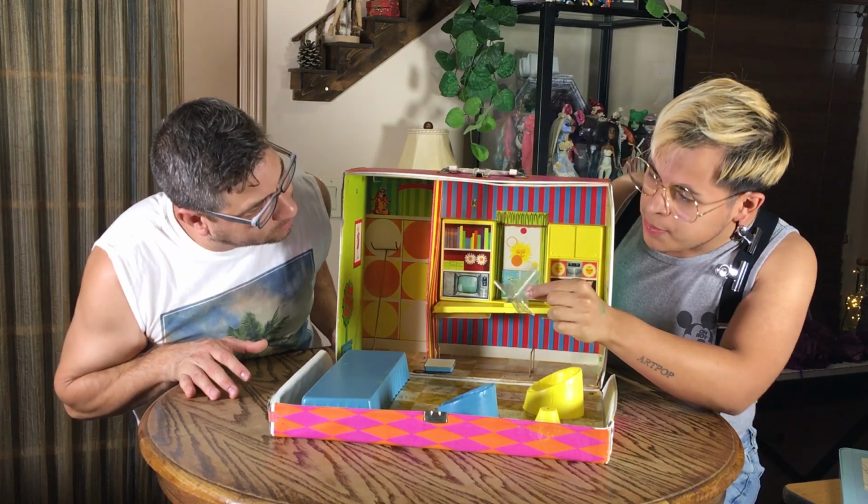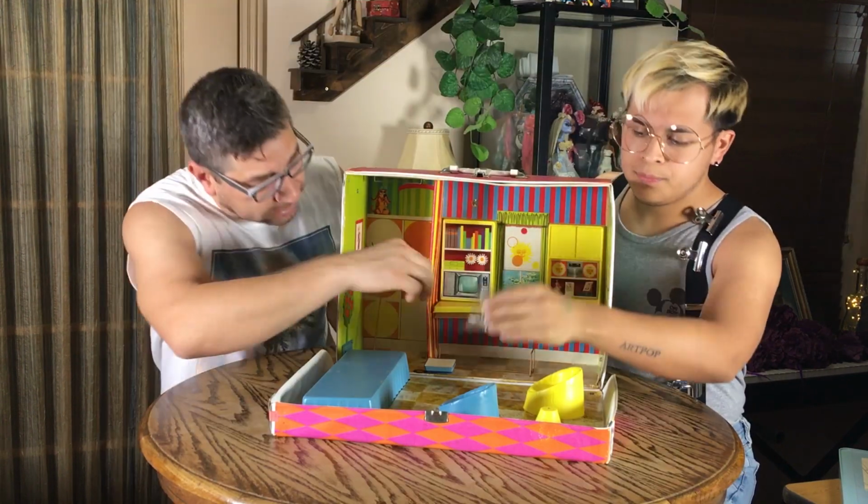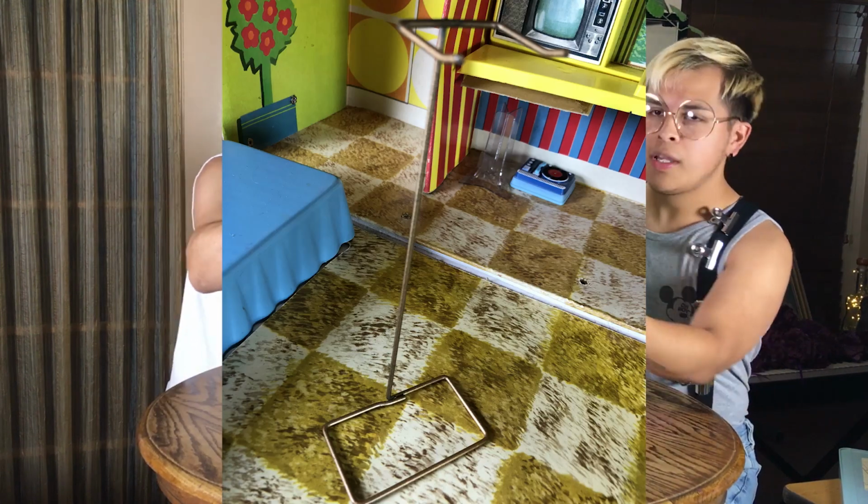Wow, look at that. So you got some stands. These are the stands with the bendables, like the Twist and Turns. Those are the new stands, no longer wire stands. Kind of like these ones. And this one.